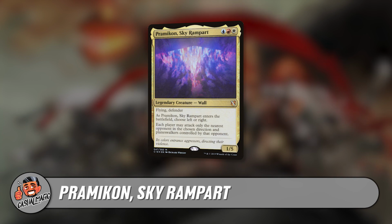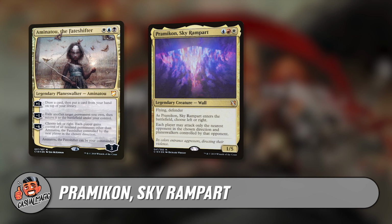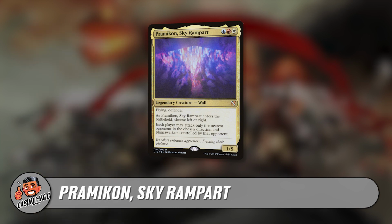Aminatu is a little weirder than this, but this and Aminatu are just bizarre cards. Unusual. Exactly.